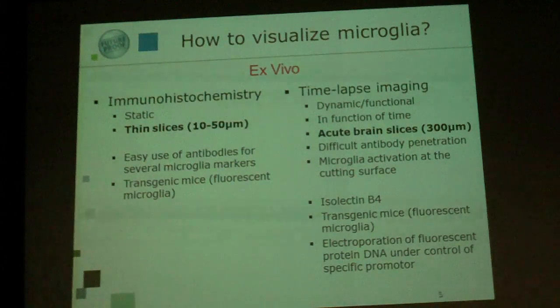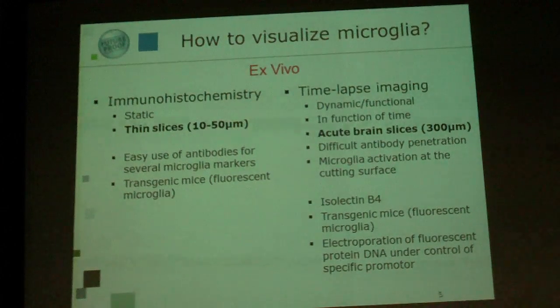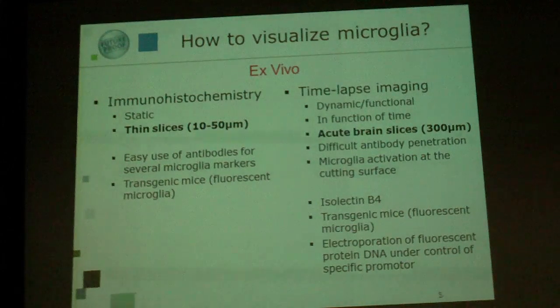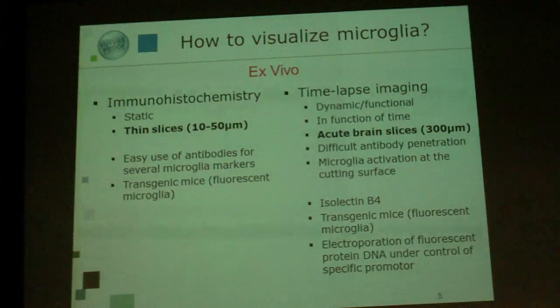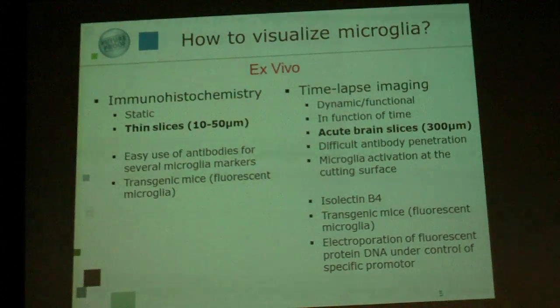What is a limit or a disadvantage about this ex vivo time-lapse imaging? Because you have to make slices, you actually damage the tissue. So when you make slices, you cut neurons, you actually let some cells die. So microglia, because they are so sensitive, will activate at the cutting surface of the slice. So what you will do is then image deeper into the slice, and then it's okay. Another way of visualizing microglia, if you don't have a transgenic mouse model or if you don't have isolectin, is that you can also electroporate a slice with a specific DNA encoding a fluorescent protein under the promoter of a microglia-specific gene. So then also you can make the cells visible.